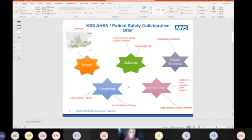Caroline is going to follow on and give an example from a GP perspective, but we decided that we would look at what our offer would be, and we have been involved very much with doing insight, and that's the one thing I'm going to show you, a couple of heat maps of what we've been doing.